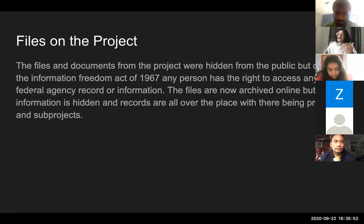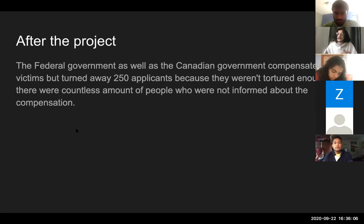Any person has the right to access federal agency records or information, and the files are now archived online. Some information is hidden, so it is still classified, I'm sorry. And so the records are just all over the place. So yeah, and then after the project, the federal government was like, oops, my bad.